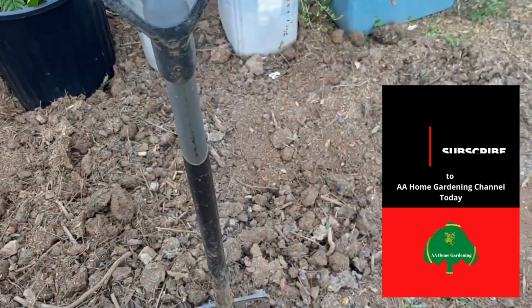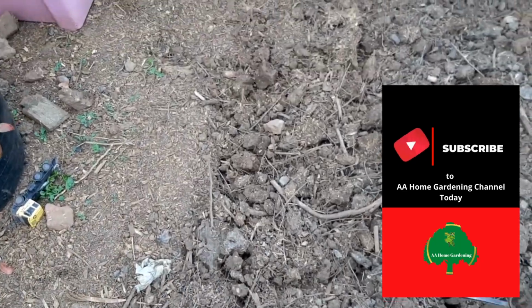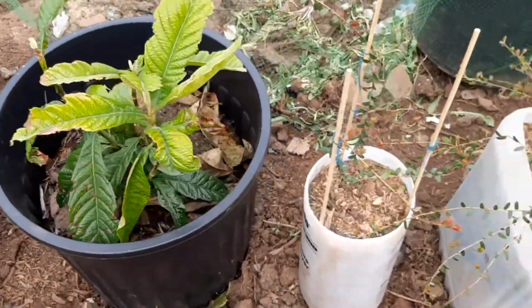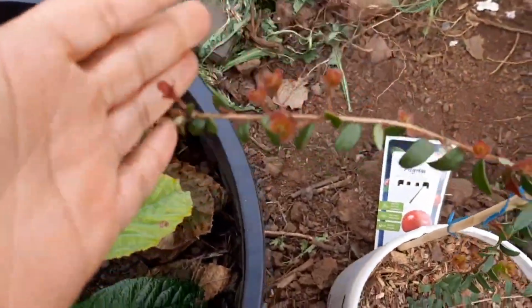Then, as I say, everything here is gonna be my amaranth, my callaloo. As soon as I can get more consistency in the weather, I'll be putting it out. And then you have my cranberry, guys.